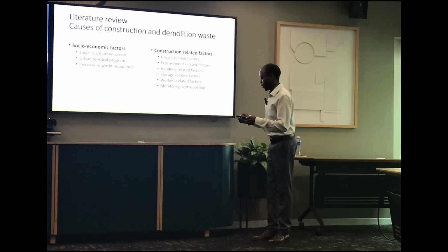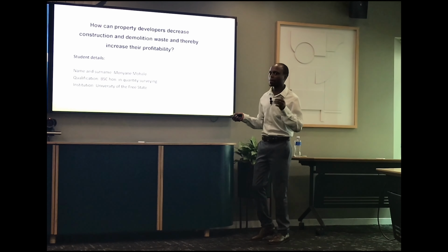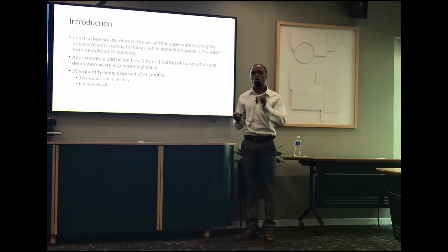All right, so we have two types of waste that we will be looking at. Number one is construction waste, the waste that is normally produced during the execution of construction projects. Secondly is demolition waste, whereby someone will find a building on site and then demolish it, maybe for renovations or some other purposes.